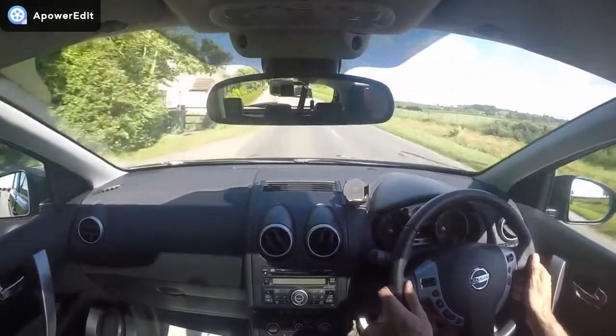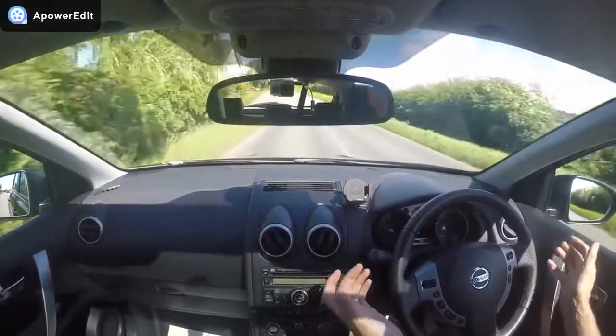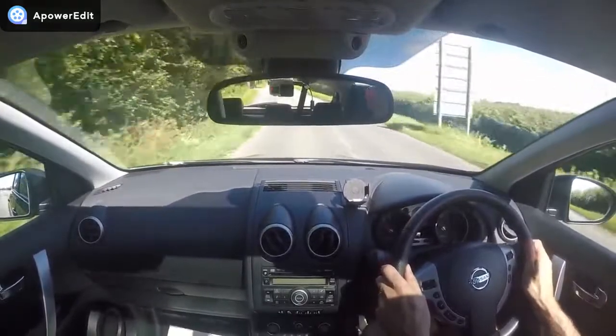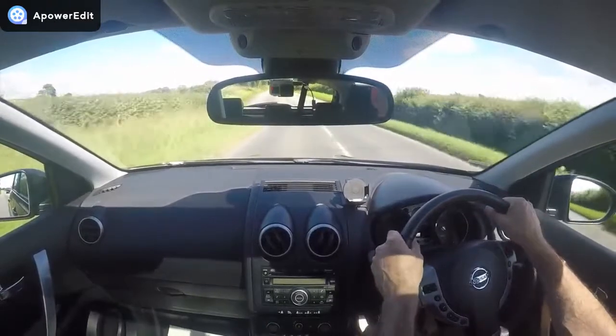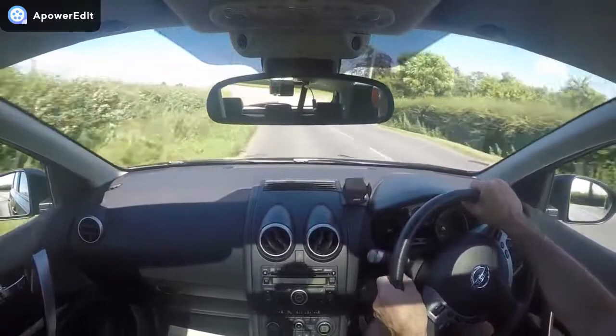Can't feel any play in it, no wear, nothing at all. That just feels a really solid car on the move, with zero wear that I can actually feel. The chassis of the car, very nice, comfortable ride. Goes to the corners really nicely.